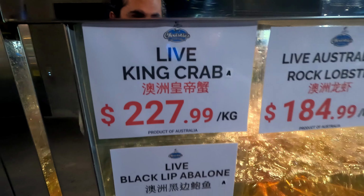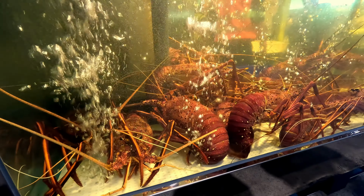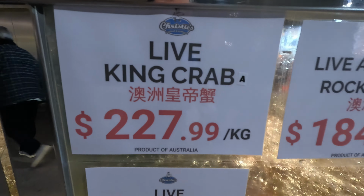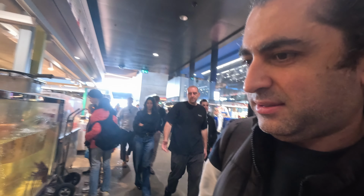These are $230 a kilo. I haven't tasted live crab. I don't know if it's worth that much. I'm sure it's not for one person, but boy, $230 a kilo. These are the ones. I don't think I'm worth that much, but this crab, that's $230.